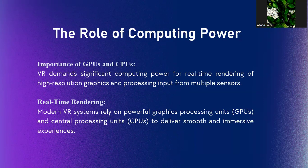And let's look into the role of computing power. VR demands significant computing power, particularly from GPUs and CPUs, to render high resolution graphics and process inputs from multiple sensors in real time. Real time rendering is essential for delivering a smooth and immersive VR experience, making powerful hardware a critical component of modern VR systems.